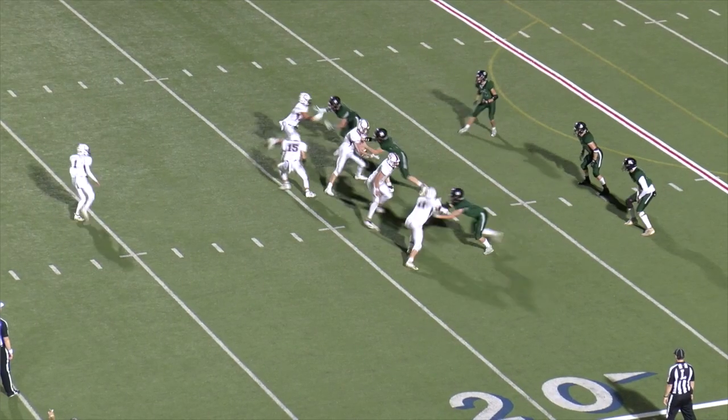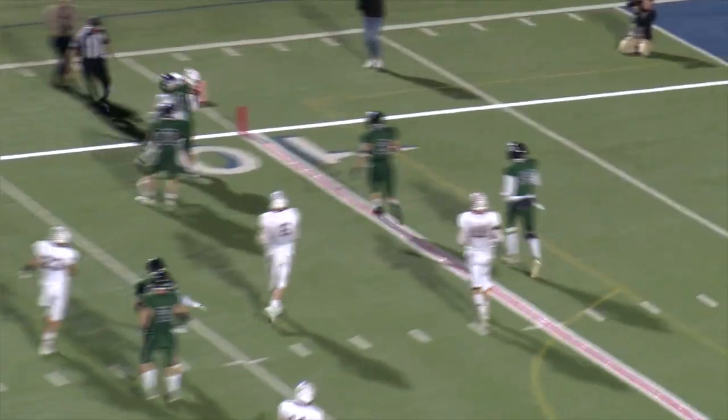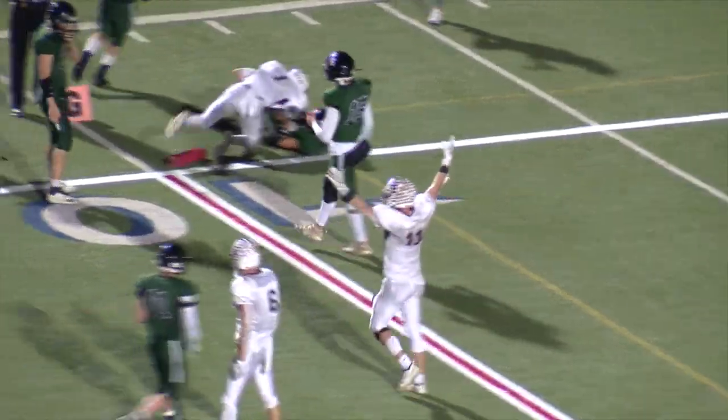Red back again for Estill. Gets the pick. Coming near side. He's going to run for it. Trying to get the corner. Lowers his shoulder to the pylon. Touchdown.